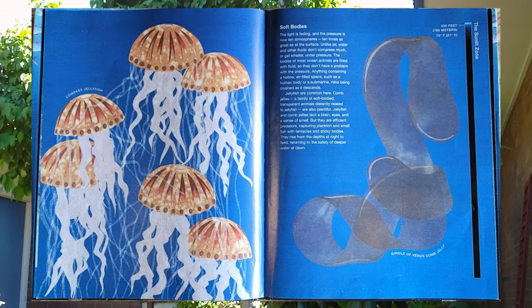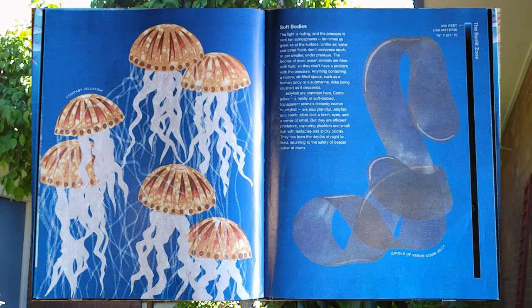Soft bodies. The light is fading, and the pressure is now 10 atmospheres, 10 times as great as the surface. Unlike air, water and other fluids don't compress much or get smaller under pressure. The bodies of most ocean animals are filled with fluid, so they don't have a problem with the pressure. Anything containing a hollow or air-filled space, such as a human body or a submarine, risks being crushed as it descends in the water. Jellyfish are common here.